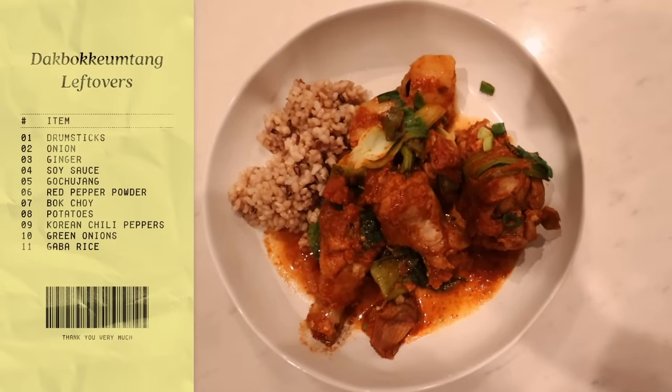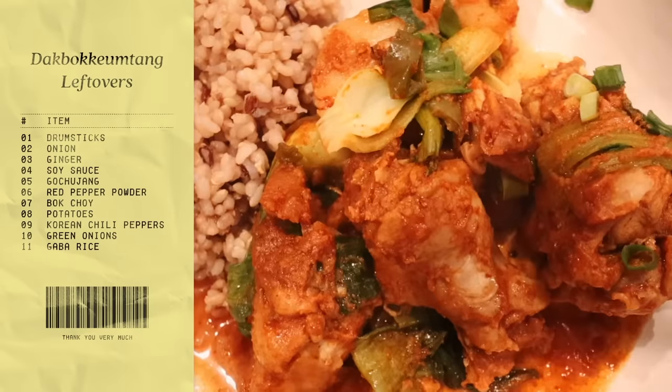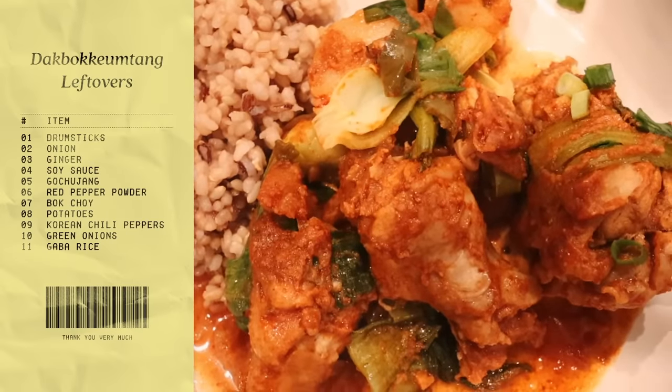I realized that I made enough food for a small country, and I am the only person in this household that can eat this dish, so I don't know how long it's gonna take me to finish these leftovers.